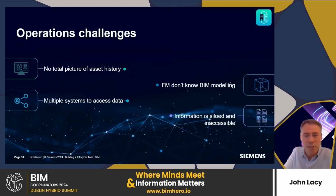Okay, so some of the challenges that we're addressing with the software for the operations phase: there's often no total picture of asset history, and there are multiple systems to access the data. Facilities management often don't know BIM modeling or don't even have access to the BIM data that has been curated and provided through the construction phase. And then information is often siloed in various systems and inaccessible, with a fragmented view in each system and no way of bringing it all together.